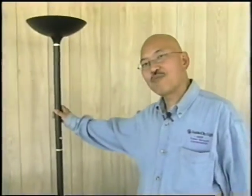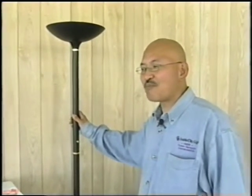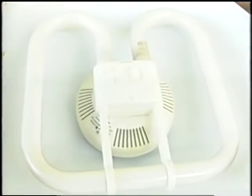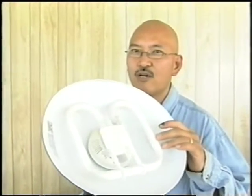This is a lamp that you'd likely see in your living room. It's a torchiere lamp, but unlike most of the ones that are out there now, this one has a fluorescent bulb. Not the halogen type that generate a tremendous amount of heat. You could fry an egg on one of those. In fact, we have in some of our demonstrations. And this is a nice fluorescent. It produces a great white light, and it's very safe too.